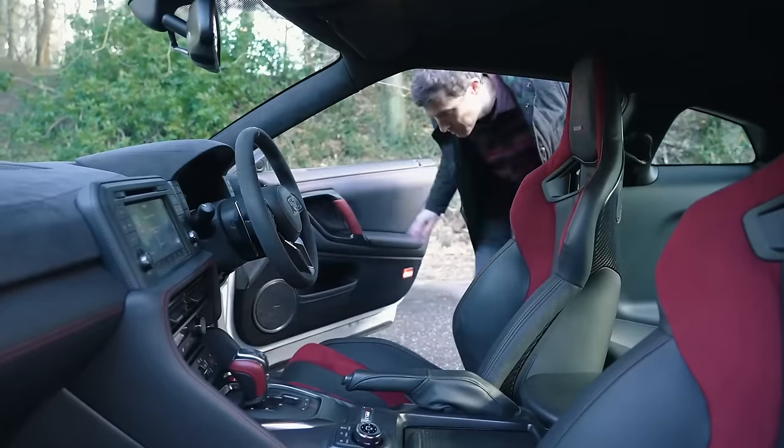If I'm brutally honest with you, this car is feeling its age on the inside. No place is that more evident than this infotainment system. It's horrible. It's just so slow, laggy, the graphics are really low def, and it hasn't even got Android Auto. Apple CarPlay, yes, but no Android.